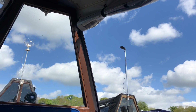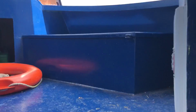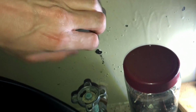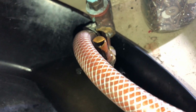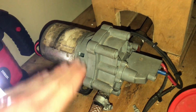So we've got an absolutely beautiful day outside. I thought, this is surely the best time to start fiddling with the water pump. So, after the inverter replacement went quite well, I thought I'd have a crack at this on my own. I've disconnected the pipe from the water tank in the bow here. There's water coming through from there absolutely fine, but there's almost no suction coming down into the pump here. So obviously our problem is from here upwards.